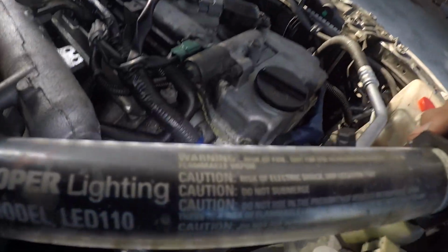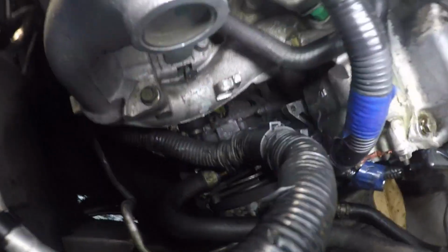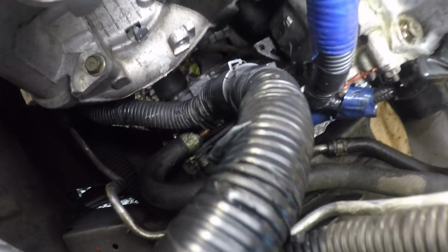Alright, so I just finished bleeding the coolant in the car. Let's take a look and see if it's leaking. So I don't know if you guys can tell. It is completely dry over there. So my freeze plug fix worked.